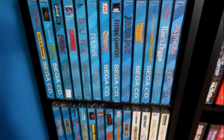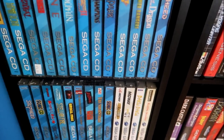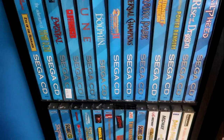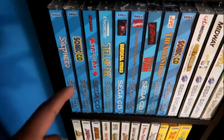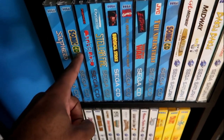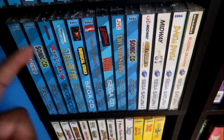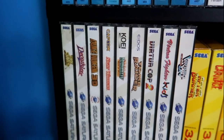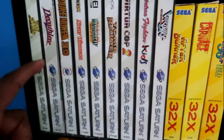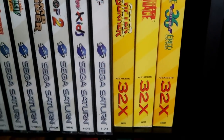I love collecting for the Sega CD, the Sega Saturn, the 32X, all Sega consoles. Nothing overly special in this group here. We move down, we have Sonic CD, which is a really nice game. Spider-Man and Kingpin was another game I loved to play as a kid. Looking at my Sega Saturn games, Duke Nukem 3D. I always have a soft spot for Duke Nukem. Another copy of Virtual On.